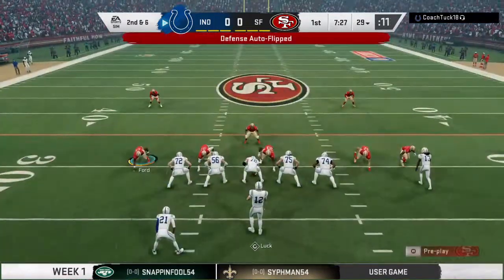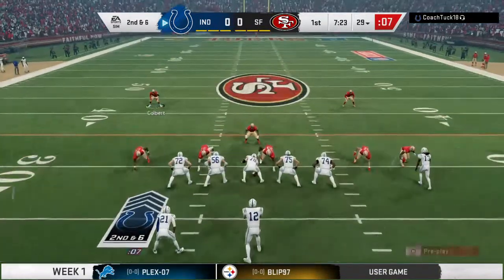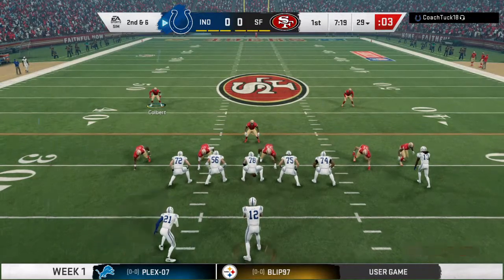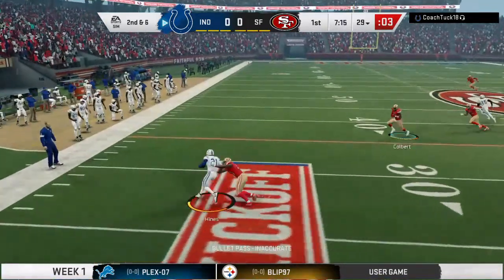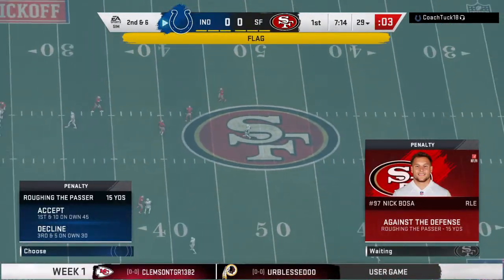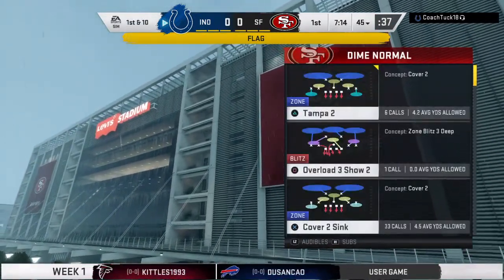The run got 4. Now they deal with a 2nd and 6. I got to shoot this side. We got 3. All right, check. Now it's locked. They'll find Hines out of the backfield, and only able to get 2 here. Stopped at the 30. Well, they'll get the yardage, but they hate to see him take that hit.